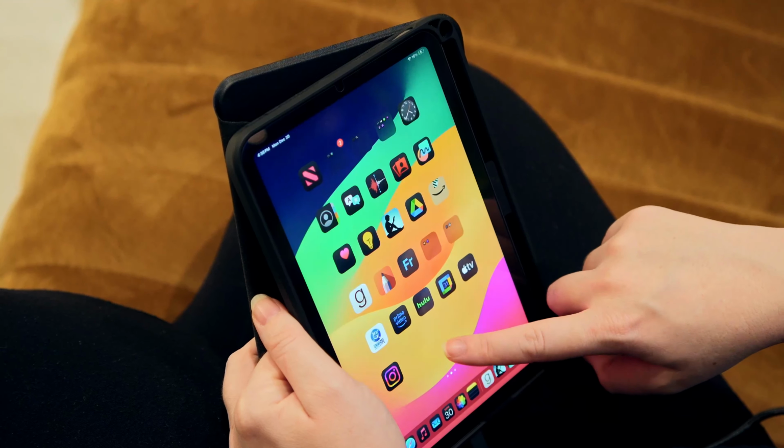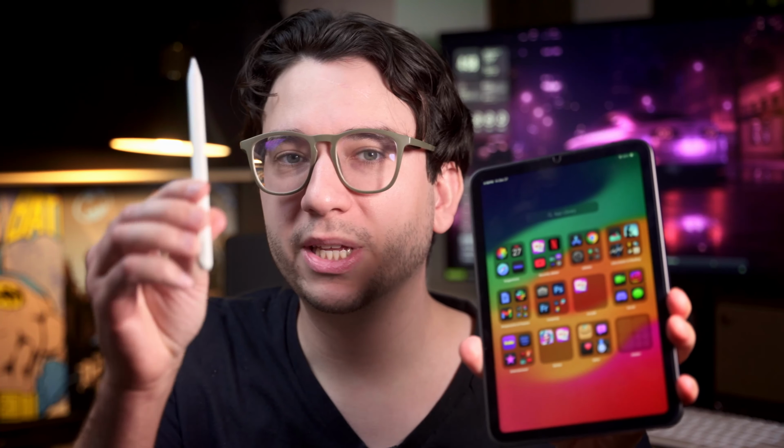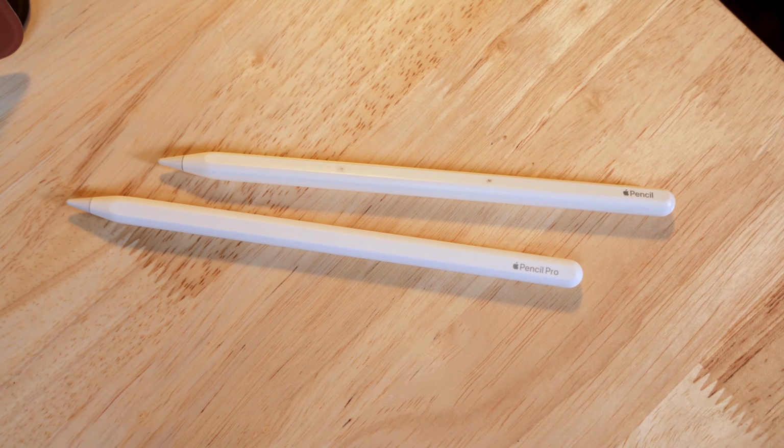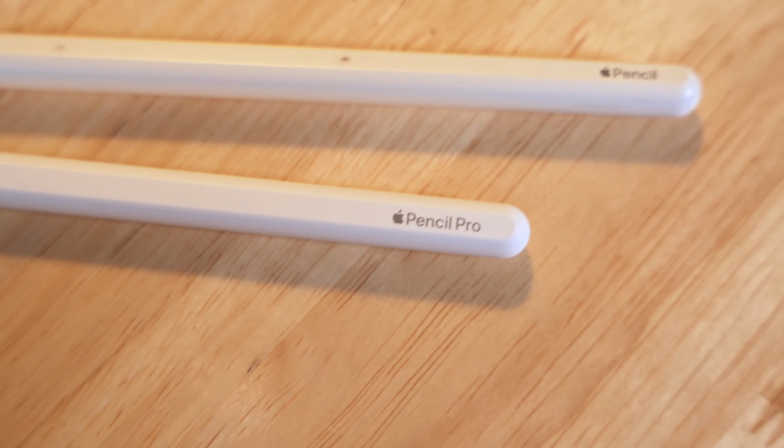It's a little bit older, but it's still no slouch when it comes to performance. But here's another big win for the Mini 6 that you may want to consider: its compatibility with the Apple Pencil 2. Unlike the Mini 7, which only works with the more expensive $129 Apple Pencil Pro.